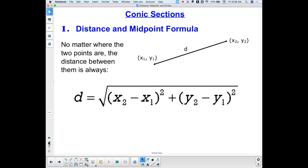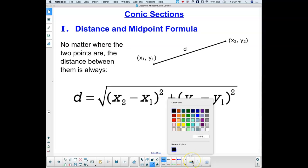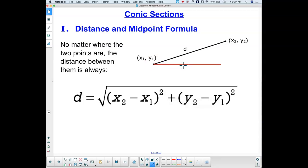Now, if we forget the distance formula, subtract the x's, square it, subtract the y's, square it, add them together and take the square root of it, we can always go with making a right triangle. We can always make a right triangle, and then we can use the Pythagorean theorem.